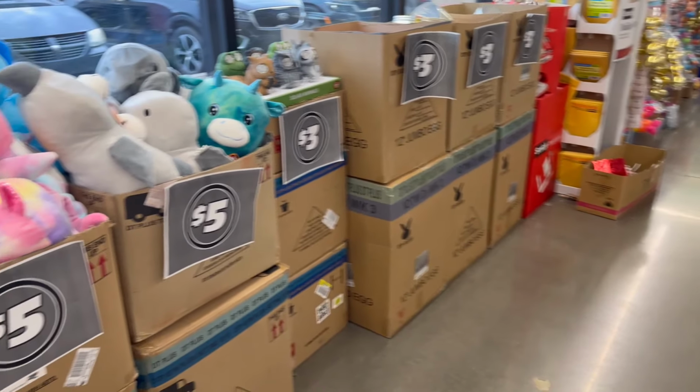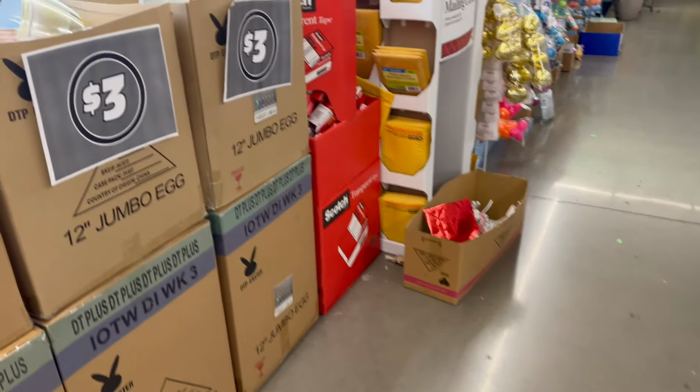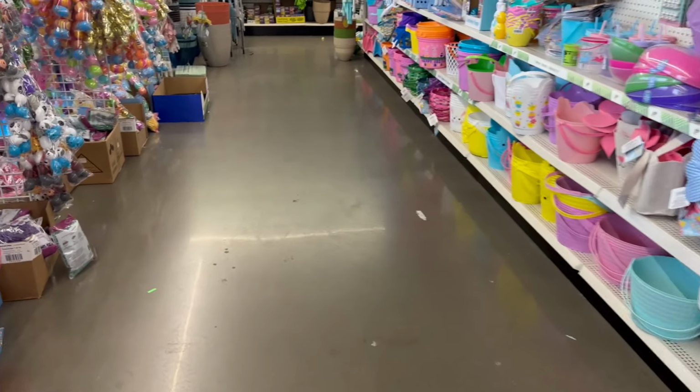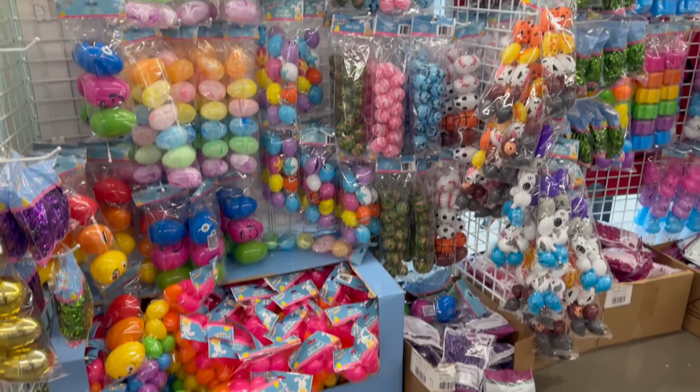So they've got a lot of their plush stuffed animals and some eggs right here for $5 and $3. Let's see what they have new. Do they have any new eggs that I haven't showed you guys?